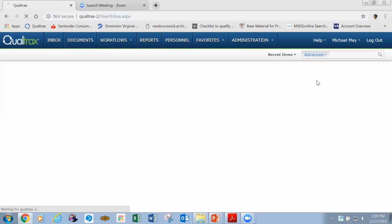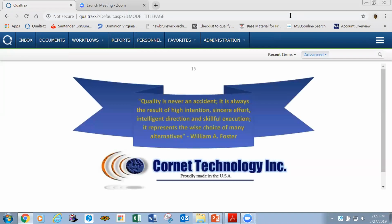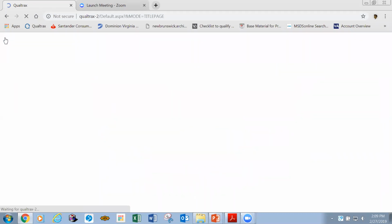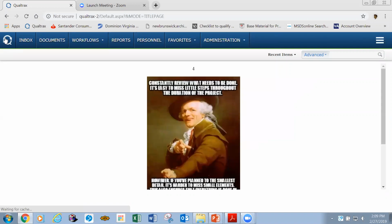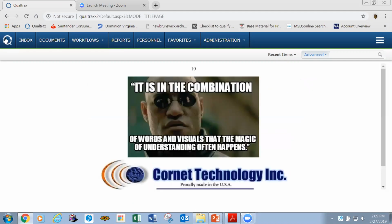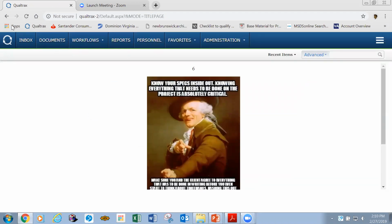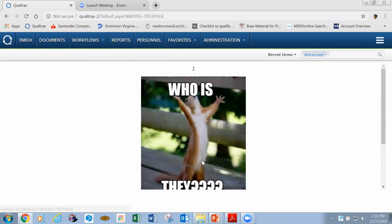So this is the inbox. When you log in, this is what the user sees, and you can obviously customize this area. We like to put memes, some serious things, and these are set to randomly come up as the user logs in, so they don't get the same one every time. It's a way to get your quality message across in the background as people use the software day to day throughout their job. It's kind of cool. This is one of my favorite things.